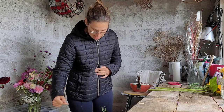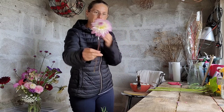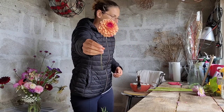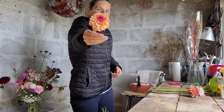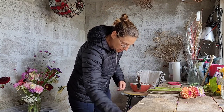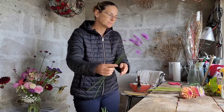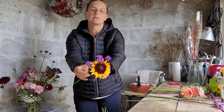Right, let's lay this all out. So I've got gorgeous dahlia, this one beautiful pink, and I've got this lovely orange. I think this is going to go lovely with the sunflowers and stuff. So I've got the oranges here, and then I love purple and yellows together, I think it's absolutely beautiful. So I've got lots and lots of the verbena. I love that. I don't know what it is about that combination, but I just think it looks lovely.